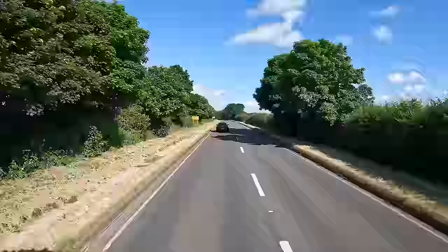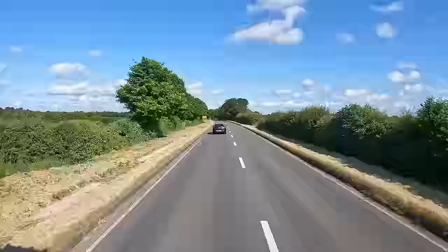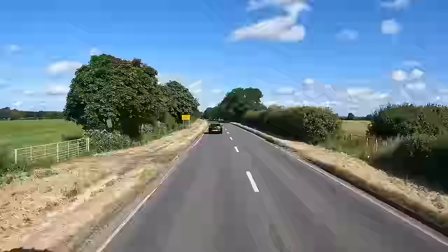Right, are these yellow signs anything we need to know about? No.